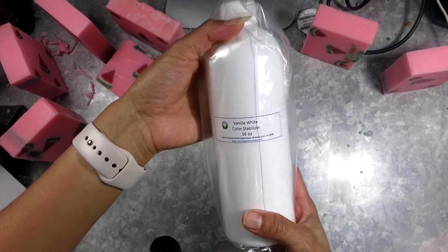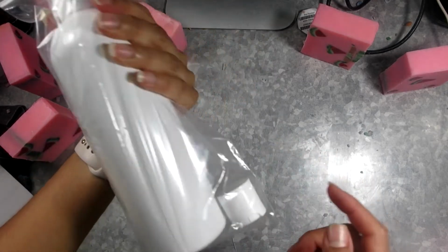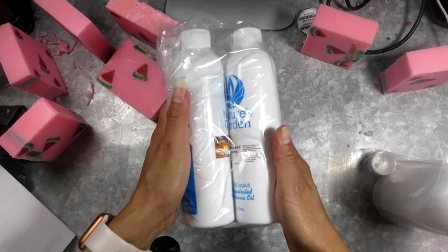I bought some vanilla white color stabilizer. Theirs is the one that has worked the best for me, even better than the DIY one I made. Then I got two fragrances.